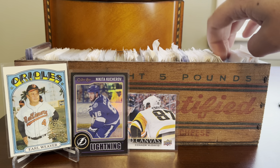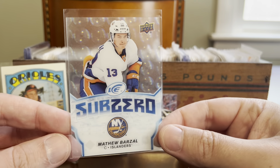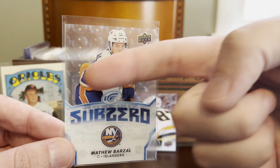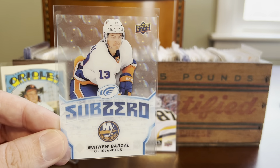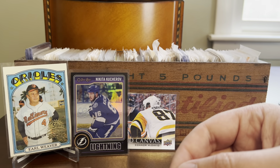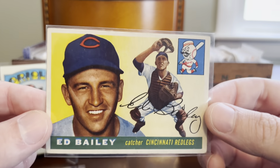Let's go to the right side now. Let's see what we pull. It's another hockey card, and it's an acetate card. Setup man Matthew Barzal from the New York Islanders. Love these Sub-Zero cards. Got that clear card stock, but also this weird like foil effect going on here. These were inserts out of Upper Deck Ice for quite a few years. Just love these, and cool cheap hockey card there. So a lot of hockey so far. Let's go into the oversized section here, and yeah, hopefully pull a baseball card.